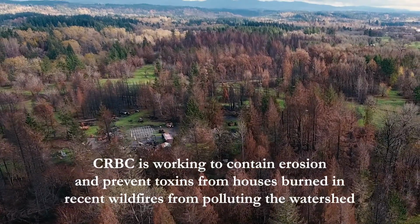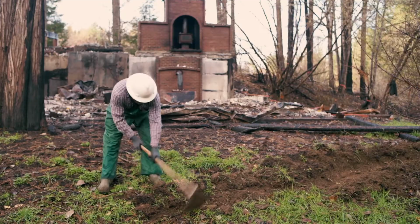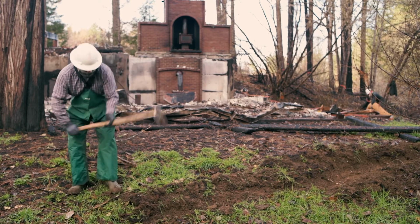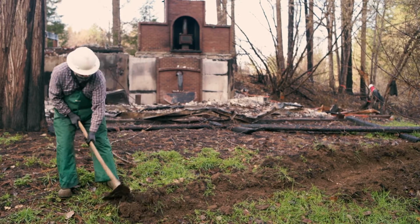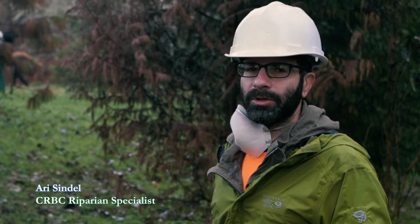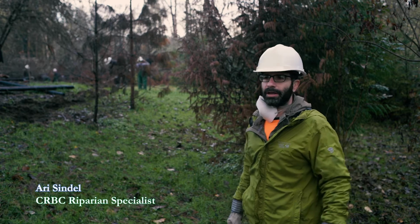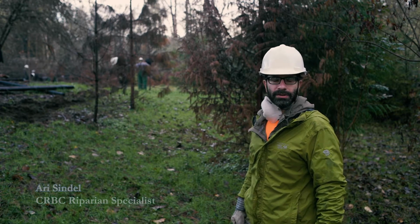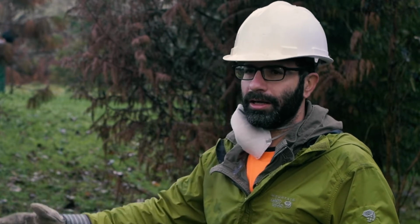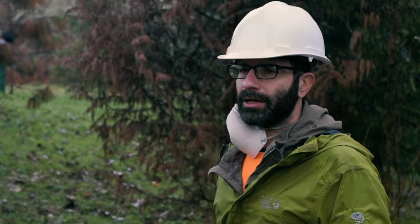All kinds of stuff goes into houses, and right now the soil is in a state where it's been burned. Water in a big rain event is going to run off a lot quicker. We want to prevent too much runoff from going into the creek because that would cause more flooding downstream and erode the banks. Water should sink into the soil, and it should be a slower process.